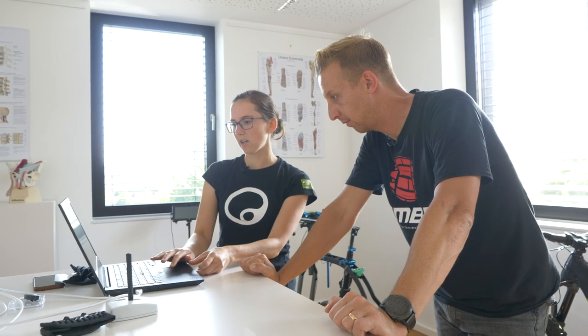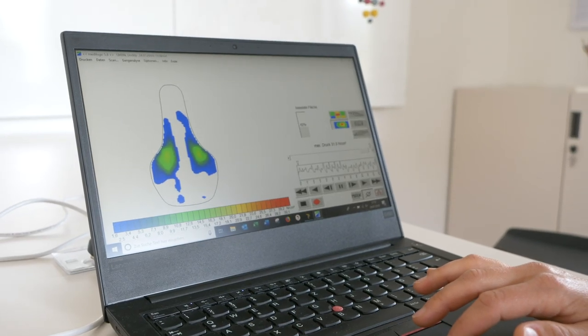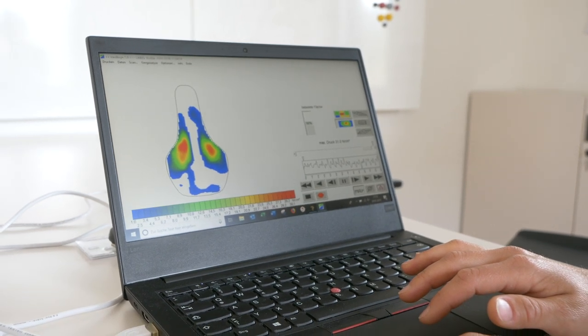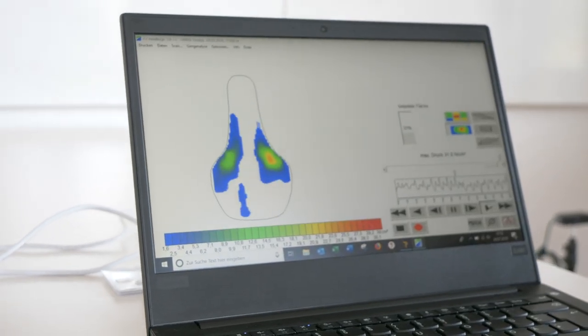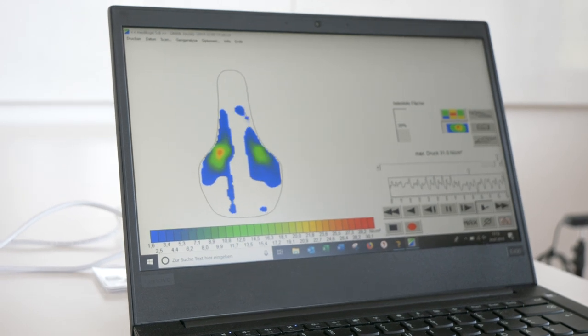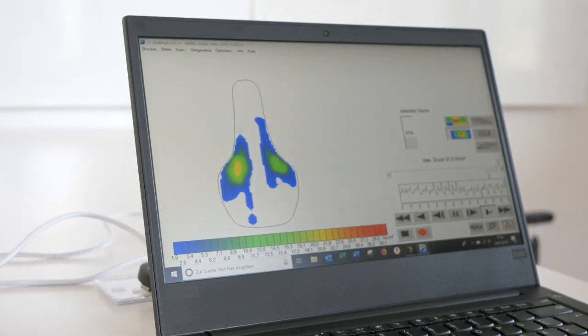But we can see in a really good way when we take a look at the medium pressure and also at the max pressure, that you're loading your sit bones very well. In the middle part of the saddle, there is no load. So you can see the good part of the channel that is unloading the sensitive areas where blood vessels and nerves are getting out of the pelvis. And so the bony structures are loaded, and that's exactly how we would like to have it.